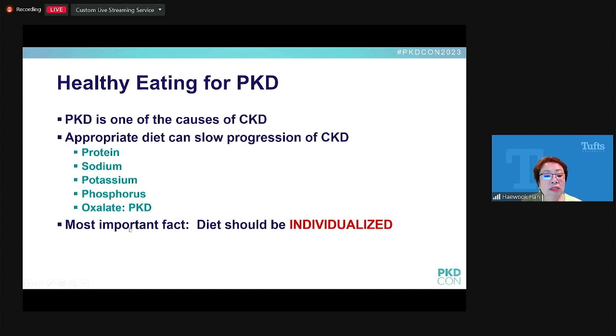The most important fact is that all this diet should be individualized, because although people have PKD, everyone has different stages of CKD and different numbers. So the diet should be individualized.